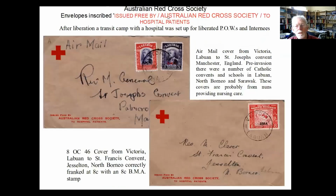Right. This is envelopes inscribed, issued free by Australian Red Cross Society to hospital patients. So after liberation, there was a transit camp with a hospital, obviously, because it was well needed, which was set up for liberated POWs and internees on Labuan. And the Red Cross Society was once again providing writing materials and envelopes to hospital patients, but also, of course, it was used by the nursing staff.